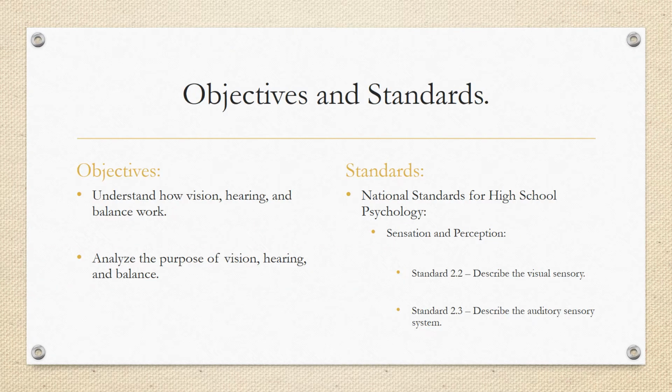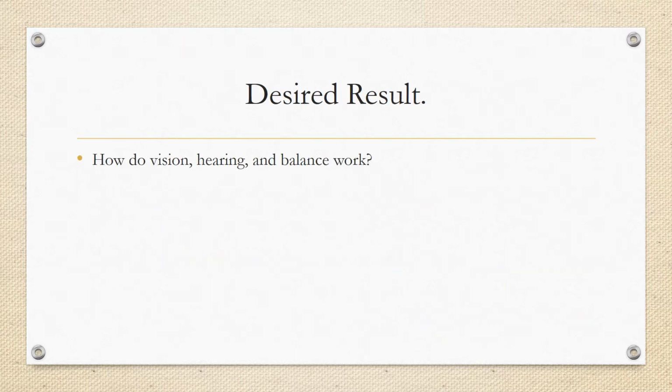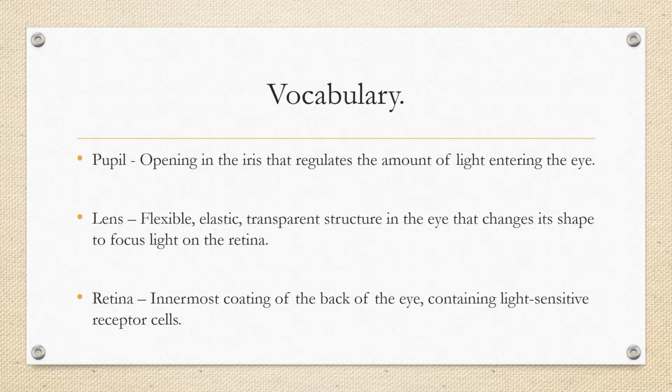So, objectives and standards: to understand how vision, hearing, and balance work, and to analyze the purpose of vision, hearing, and balance. Take a moment to look at the standards there if you would. And our desired result here: how do vision, hearing, and balance work? Vocabulary, we have a couple of words here.